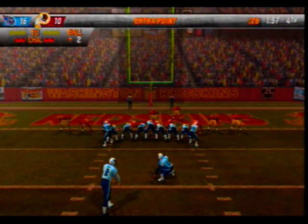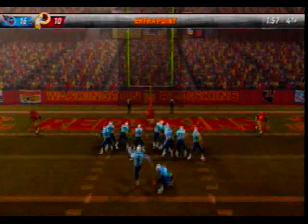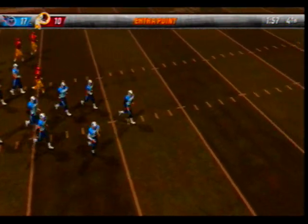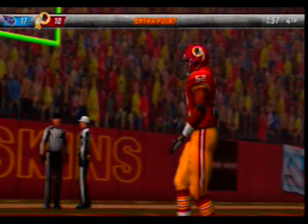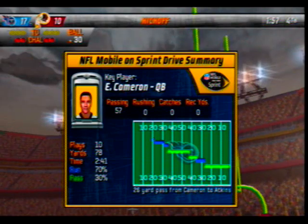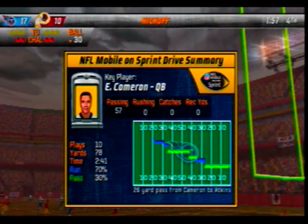Crosby comes in for the extra point. The point after is good. The Titans have moved into position for the victory as they go up by a touchdown with less than 2 minutes remaining. Yeah, they did everything right. But now they have to play great defense to keep them out of the end zone.